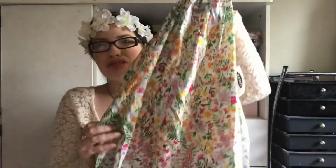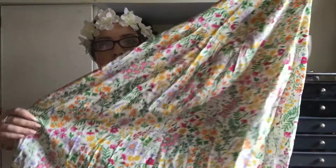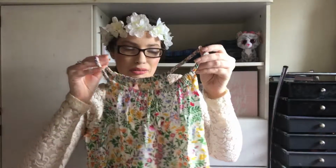I follow a lot of adults that shop at Target, and they are excited to wear the kids' clothes because they can fit in them. So I was like, why not? Do what you gotta do. And plus, if you think about it, kids' clothes are a little bit cheaper than clothes for adults and junior sizes, so do what you gotta do.